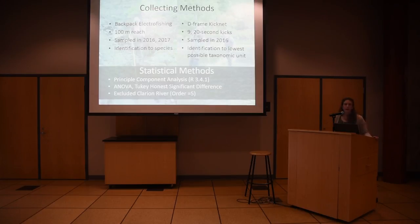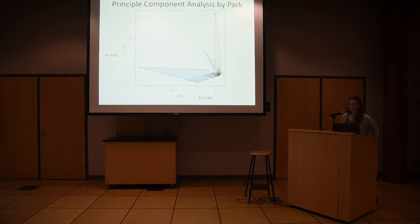We did decide to exclude the Clarion River. And I know I'm looking at patterns of diversity for the entire state, but it was the only fifth order stream that was included in our study. There will be other points that you'll see in my graphs that look like outliers, but there are second and third order streams that we had plenty of to compare to. So order alone was not enough to exclude the others; being the single fifth order stream, I was semi-okay with excluding it from this study.